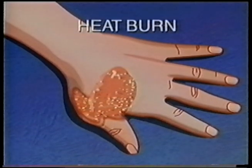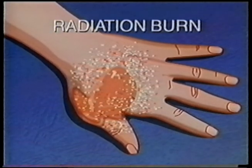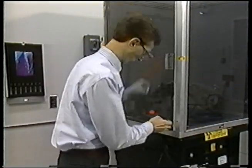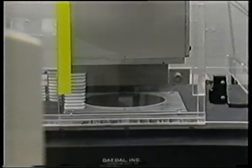See, if you're burned by a flame or coming in contact with hot material, the adjacent tissues, the tissues next to the burn, usually are quite normal and they can be used to repair the damage. But with radiation, we know that the skin around an obvious radiation injury isn't normal, and that doesn't lend itself to repair. Because of the type of X-ray producing equipment at the Alcoa Technical Center, the greatest risk of injury to an operator is a skin burn. Since most beams are collimated, burns may not be immediately noticeable.